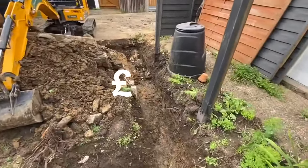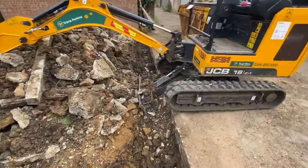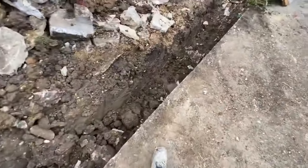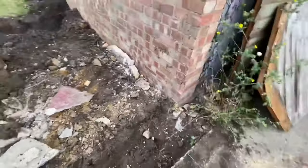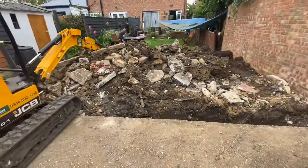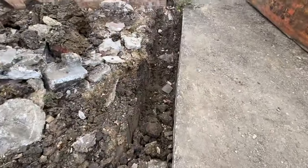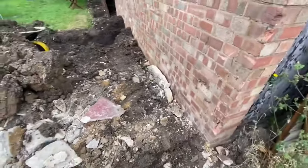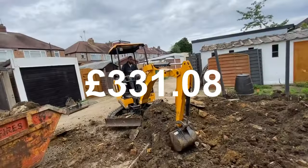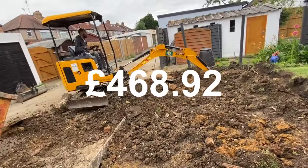and what I had to pay was £800 deposit. You pay the deposit and then you get the machine delivered. Once you're finished with the machine, depending on how long you use it for, you will get charged and they will deduct that charge from the deposit that you've paid and you receive the balance. So in my case, I had the machine for about 3 days, so basically I get charged 1 week's hire, and the charge for the hire including the delivery was £331.08. So once they collected the machine, a few days later I was given a refund of £468.92. So that's typically how they do it.